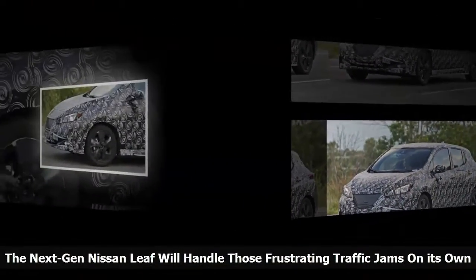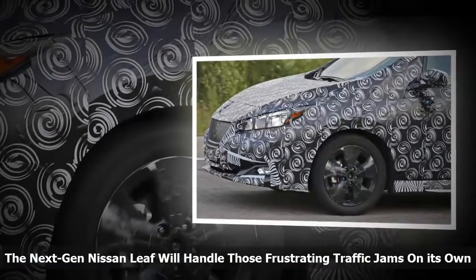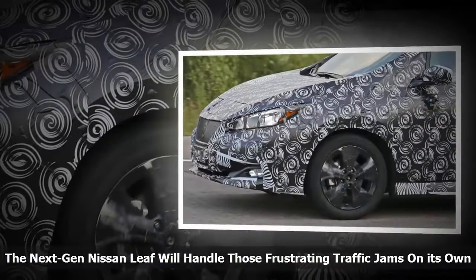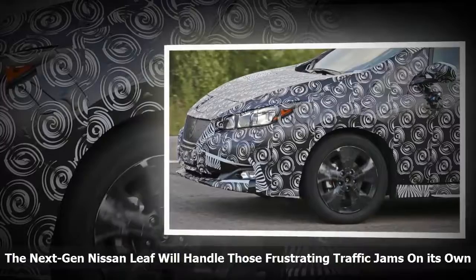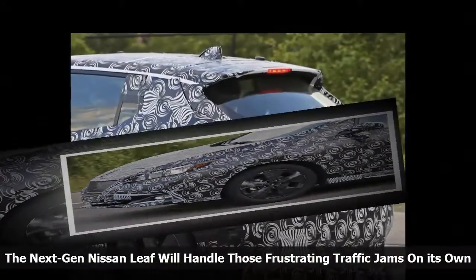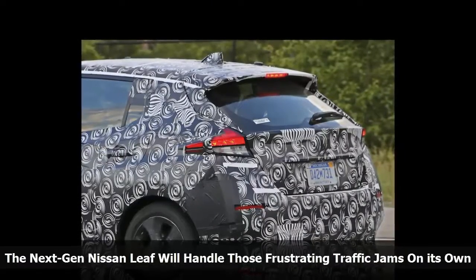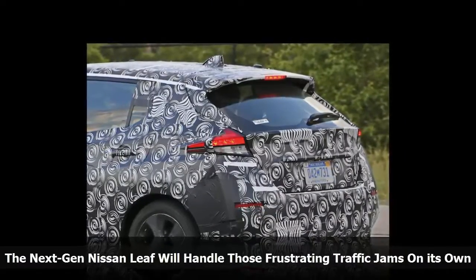Details are scant as of this writing, and Nissan has yet to even announce a rough timeframe for the next-gen Leaf's arrival, but if you want an idea of how the ProPilot system works, you can look back to the Piloted Drive 1.0 concept from 2015, which pretty much handled autonomous driving in heavy highway traffic.